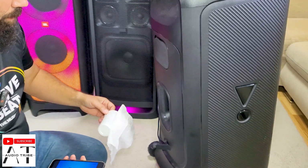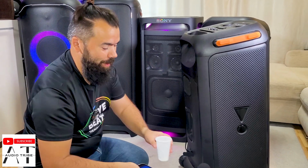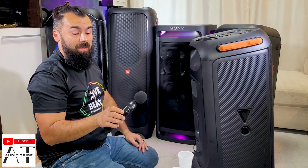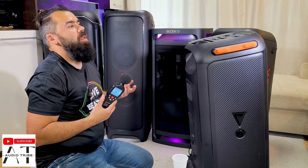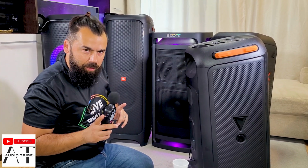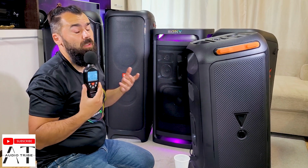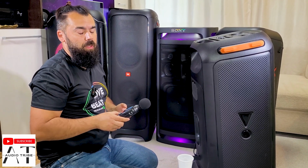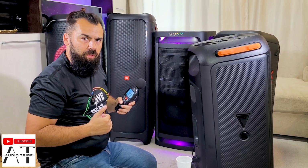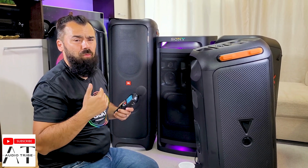So it has a very powerful bass. As you saw, it reached 120.3 decibels in dBC, and for me it was a little bit stronger than the XV900, but it has only 120 compared to the 121. Of course, the JBL Party Box 710 goes down much further in frequency, even at 30 Hz, while the XV900 goes down at the most to 40 Hz.